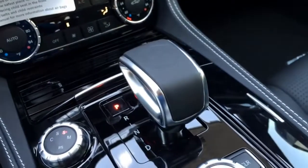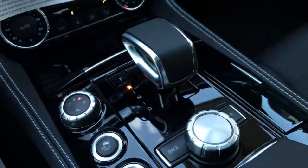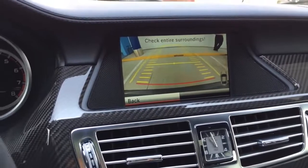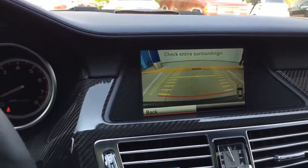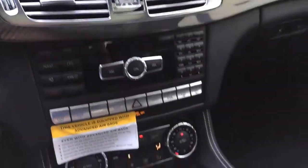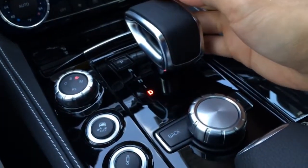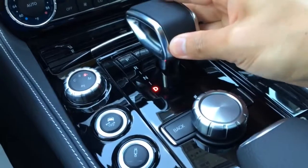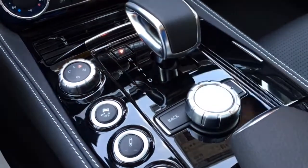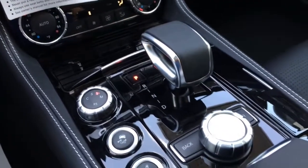Here's a look at the beautiful AMG gearbox. Featuring 7-speed AMG SpeedShift transmission. Just push it up for reverse. Once you're in reverse, the backup camera will display on the multimedia screen with guidance lines for much easier backup. And push down to get into drive, and slightly up for neutral. Press P for park.